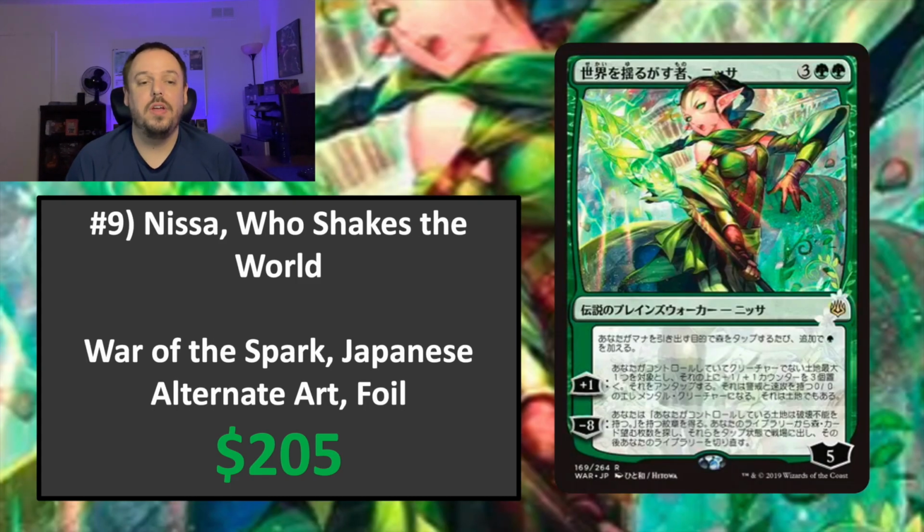At number 9, we have Nissa, Who Shakes the World, Japanese alternate art foil edition from War of the Spark, $205. So here's yet another one of those alternate art Japanese anime style Planeswalkers from War of the Spark. So just like Karn before it, it's difficult to pull these cards. You have to have the Japanese boosters, you have to get the alternate art, and then you have to get the foil version.